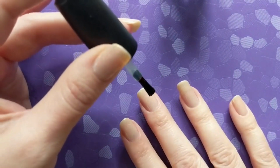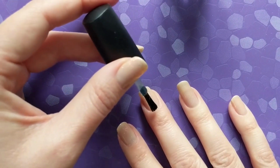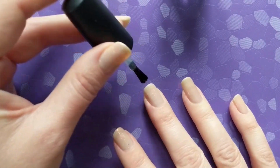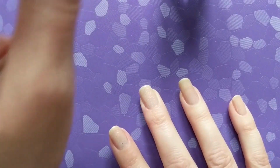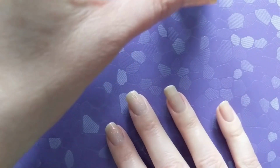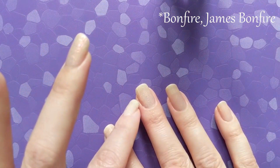by Sinful Colors. And the last question is number 7. Any polishes you still like but hated when you wore them? And sadly for me, the first one that sprang to mind for that was one by Bee's Knees, and it was called James Bonfire, something like that. I could be mistaken. I don't have the polish anymore.